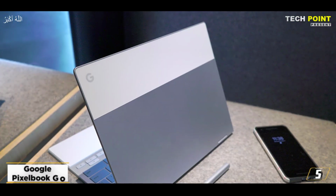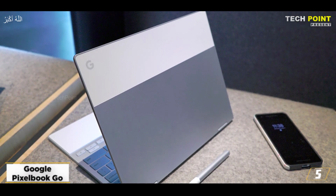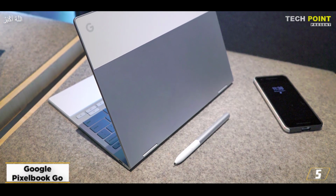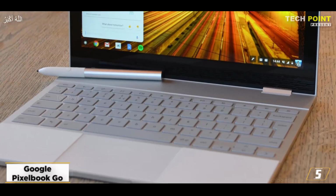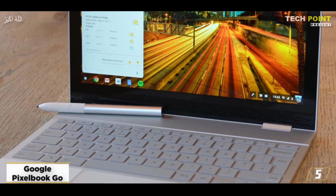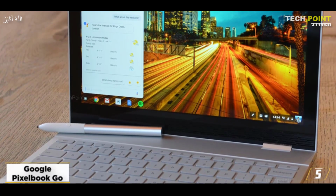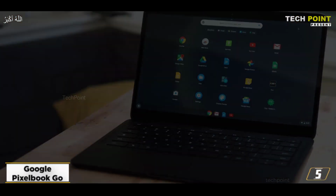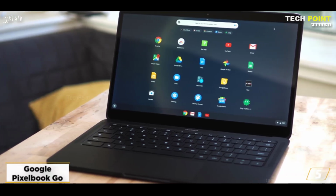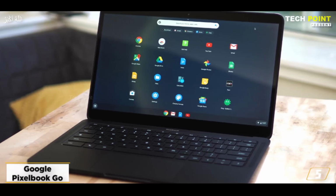At number 5, Google Pixelbook Go. You can go without a plug for up to 12 hours with the Pixelbook Go. Therefore, you are not required to bring a charger. With Chrome OS running on an 8th generation Intel Core processor, you can move quickly. The finest laptop for Python programming is this one. This laptop is even more functional as a programming workstation because it can run Linux.